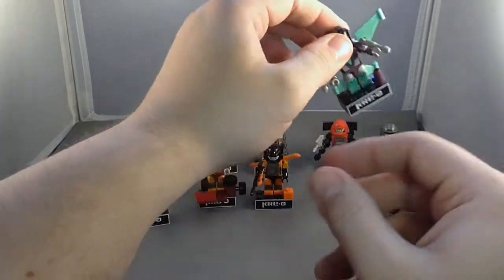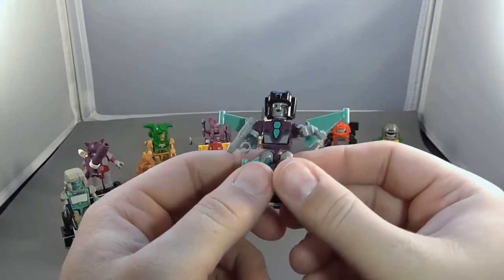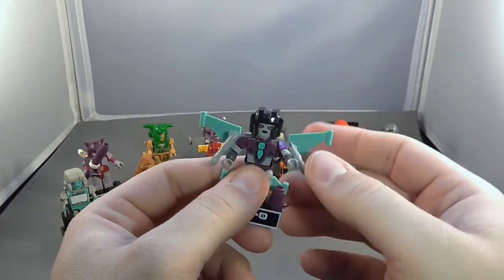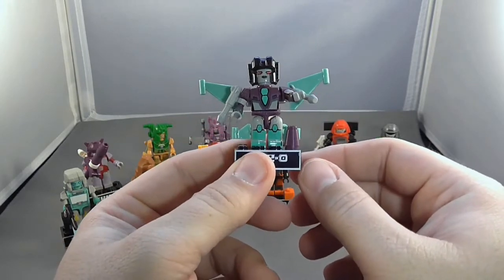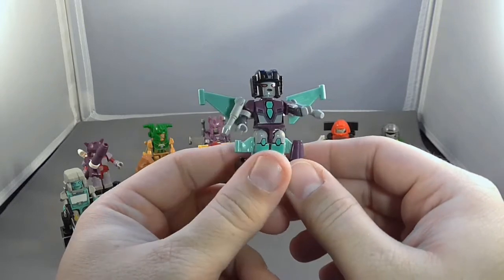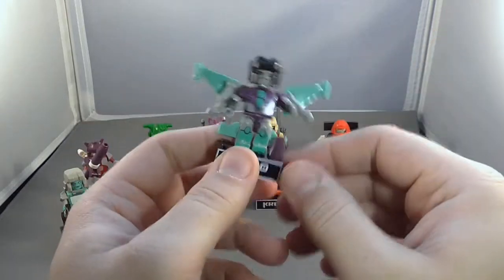All right, here we have Slipstrike, who is the... well, she looks like a female, but I guess you're not supposed to call her female. Transformers are not supposed to be male or female. They're just supposed to be random robots, whatever.